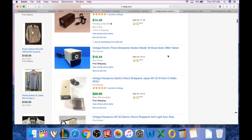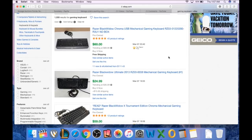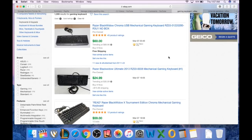Let's move on to gaming keyboards. One of my favorite things to look for. I wish I found more of them, but any of the Black Widows, I use a Black Widow keyboard. I paid like $80 for it brand new. On the used side, they're at least 40 or 50, some of them up to 60 as you see here. This one sold for 25 and 15, so they got 40, 60.